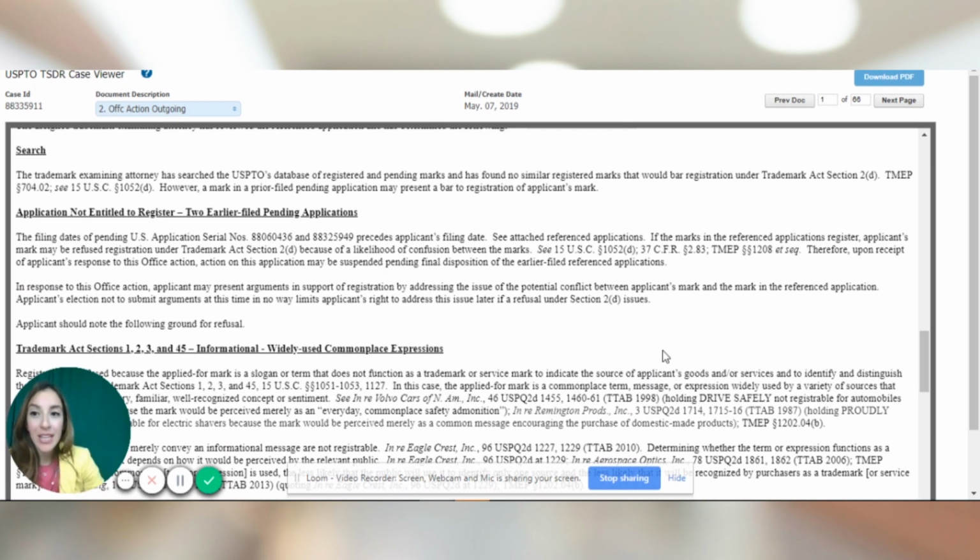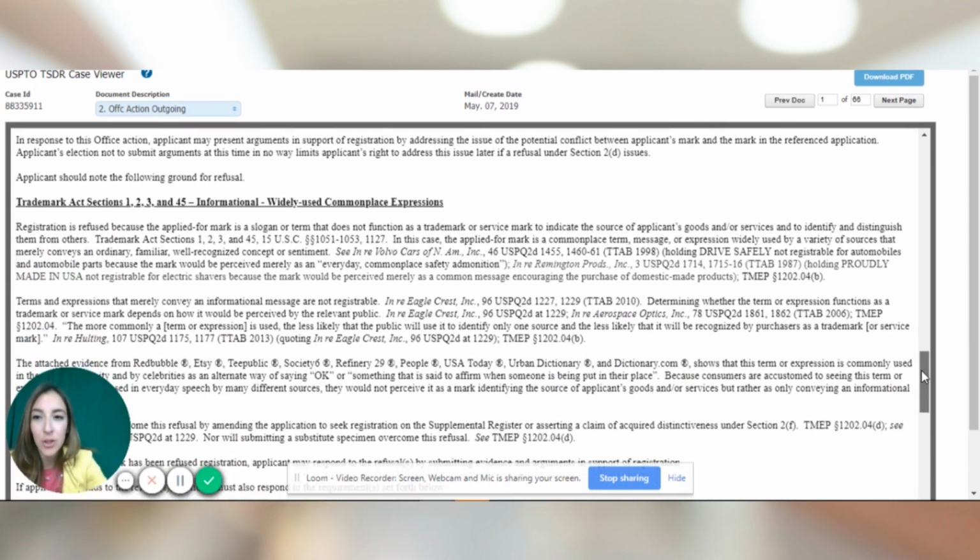The trademark examiner had to say that the application is not entitled to register because there are two earlier filed pending applications. This is the same as prior pending applications. So this means that there is somebody who has registered a mark similar to or exactly like the one Cardi B is currently trying to register, but they registered it before her or they submitted an application before her. And so the trademark office is going to see what's going to happen with those trademark applications before they tend to hers. And I explain and expand more on that in my other video, which I will link down below. Now let's see what other issues the trademark examiner found in this application.